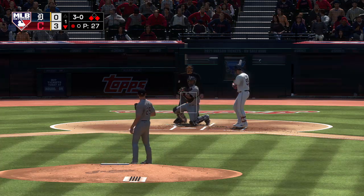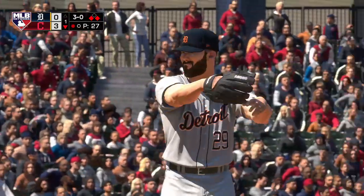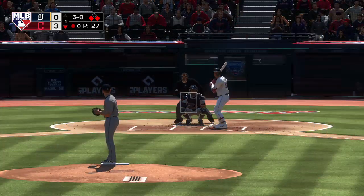Three and 0 now. To me, it looks like he just doesn't trust himself out there on the mound. It's like he's fighting his body on every pitch, and as a result, we're seeing a lot of balls from him early on in this game.